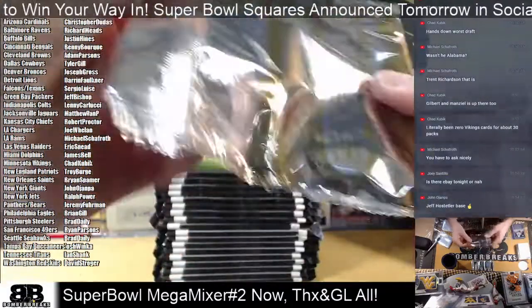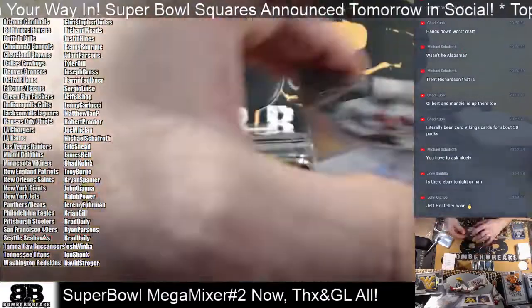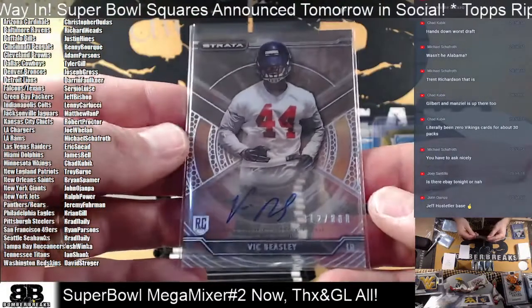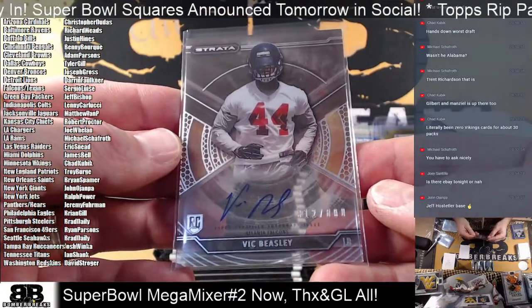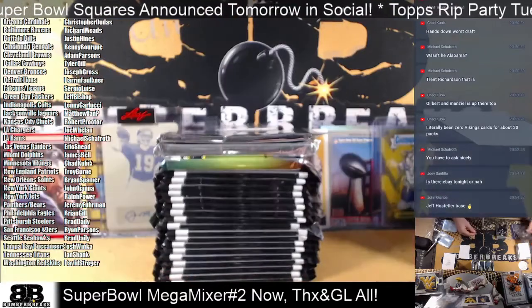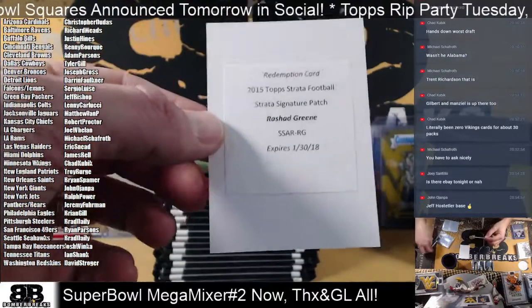All right, the Strata. Vic Beasley. And dang it, there is going to be a redemption in here. But Vic Beasley's live on the acetate for the Atlanta Falcons, numbered 312 out of 800. And Rashad Greene, another one for the Jaguars.